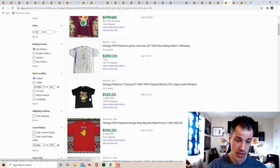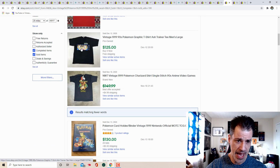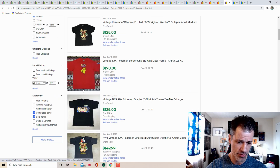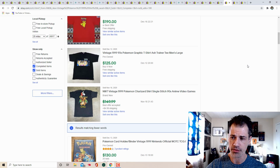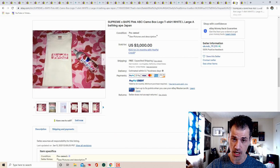That's amazing. Charizard here for $125. Burger King promo shirt for $190. Ash Ketchum right there for $125. And then I believe that same Charizard shirt from before, brand new on a best offer. So yeah, that's a real reach for that one. This next one, however, is not a real reach, and there's a lesson coming here.